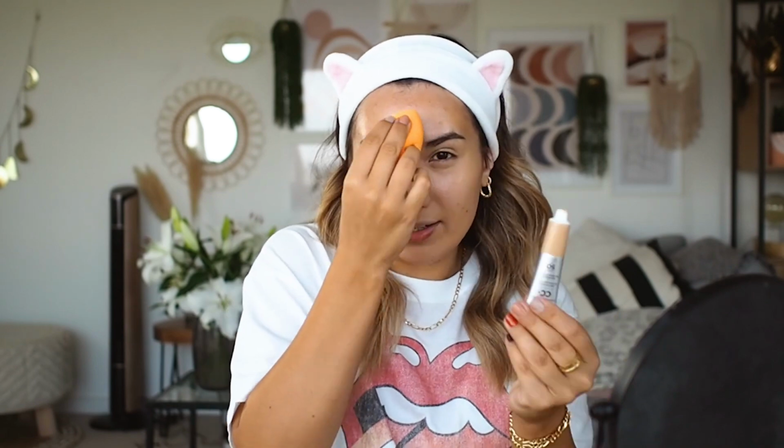I really like this one because it's not too cakey, but it is buildable. So if you wanted a fuller finish, you could totally build it up. I got the small sample size from Boots because the big one is like £30, and I'm not willing to drop that on the product at the moment, because I'm still seeing how my skin reacts to it.